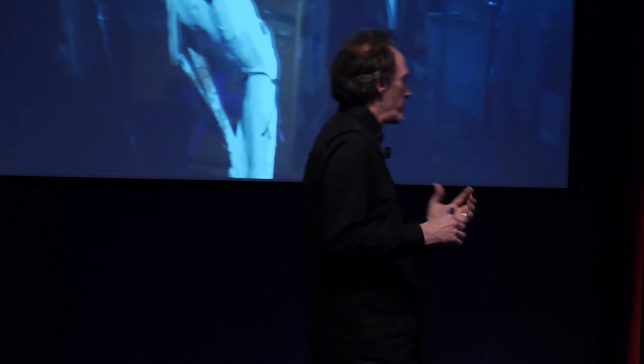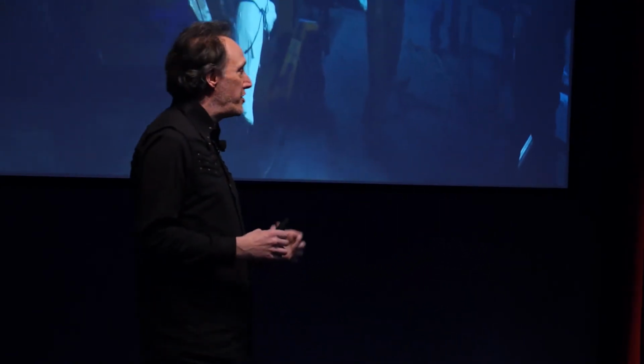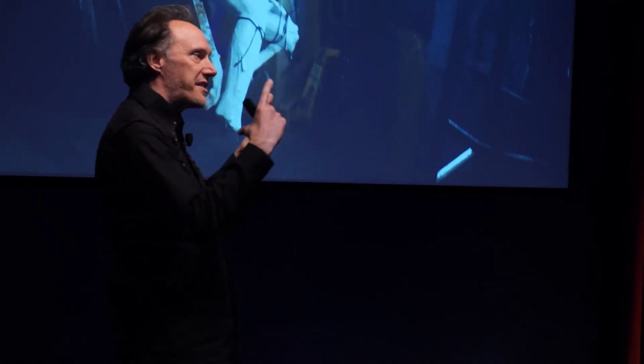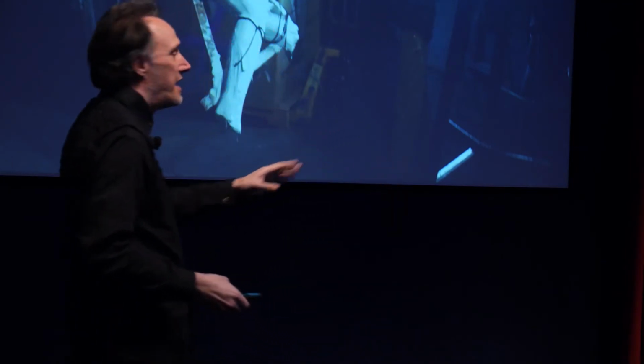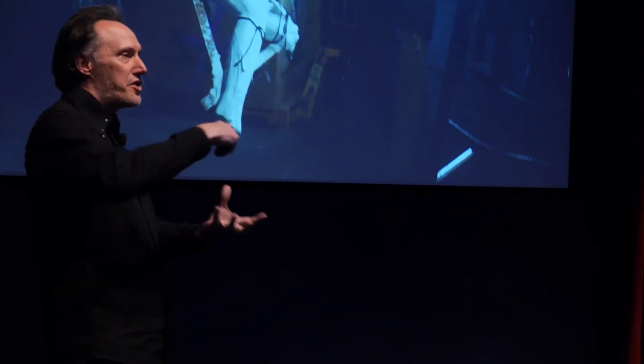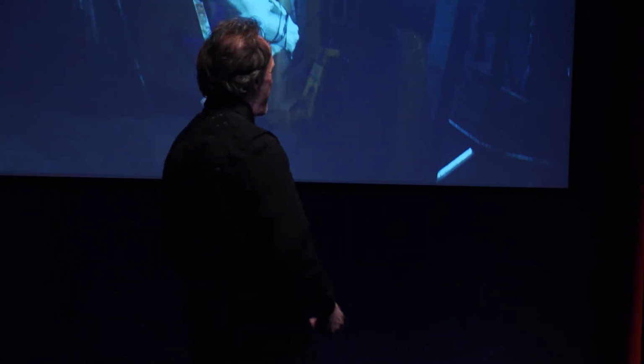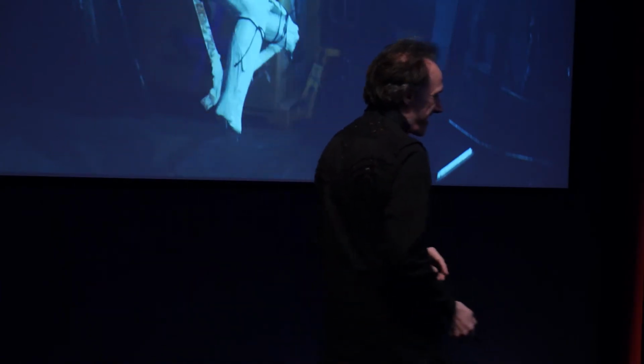So we used a piece of software called 123D Catch. It uses photogrammetry, and the idea is that you have an object and you take 60 photographs of it. You walk around and take these photographs and you send them up to the cloud, and the cloud converts it into a three-dimensional mesh. Cloud? The cloud, the magic interwebs. It's a cloud.